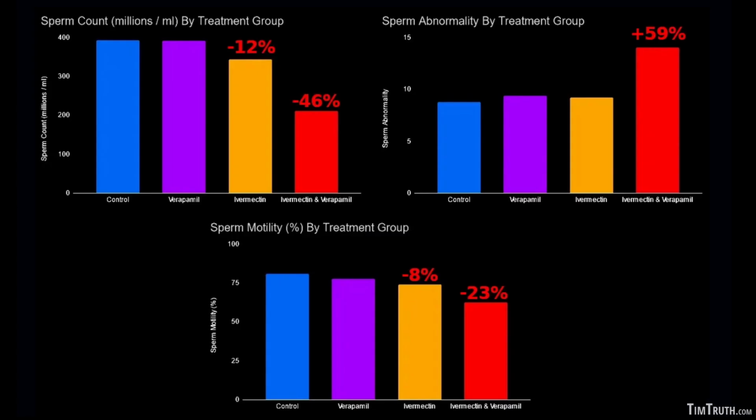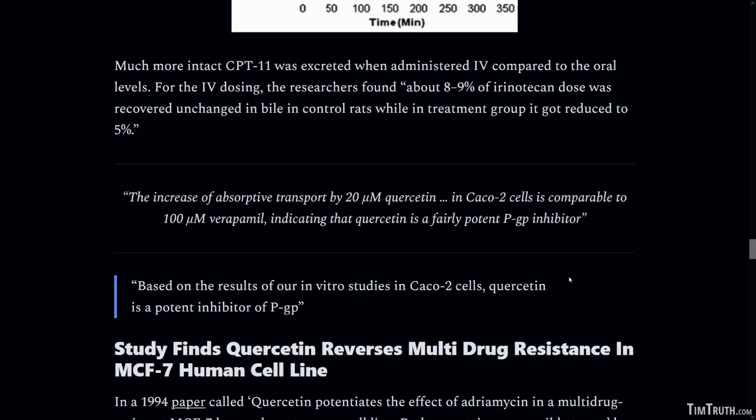Remember the rat study where they gave ivermectin with verapamil and it showed much more profound effects for the sperm quality. So is the same thing happening for people taking quercetin with ivermectin? This needs to be investigated.